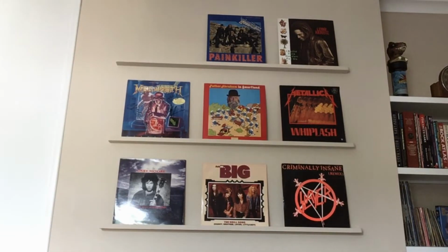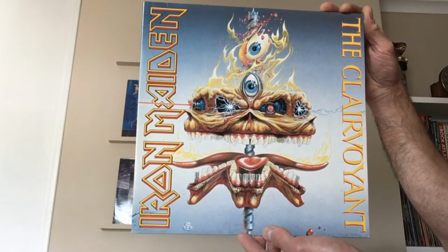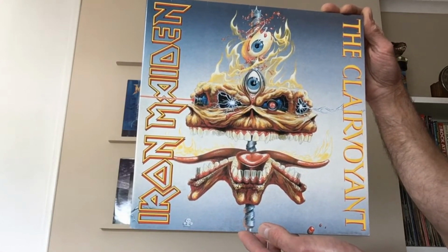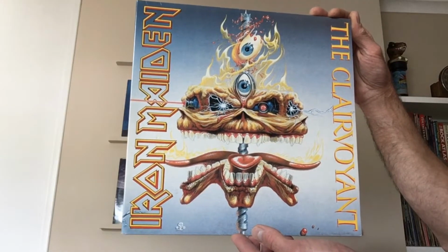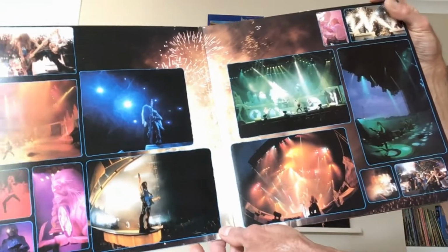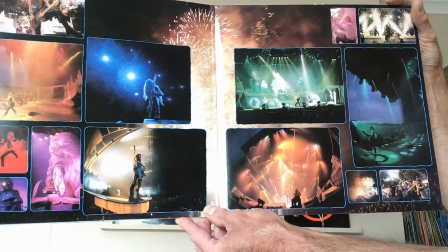After last week's look at 7-inch singles, this week we moved to their full-size 12-inch cousins. 12-inch singles, starting with Iron Maiden, The Clairvoyant. This was really a commemorative disc recording from their appearance at the 1988 Donington Monsters of Rock. Quite a nice gatefold issue with lots of pictures from the event. They'd long been expected to headline this and finally did this year.